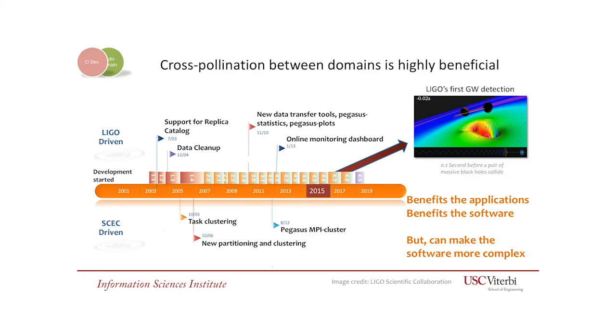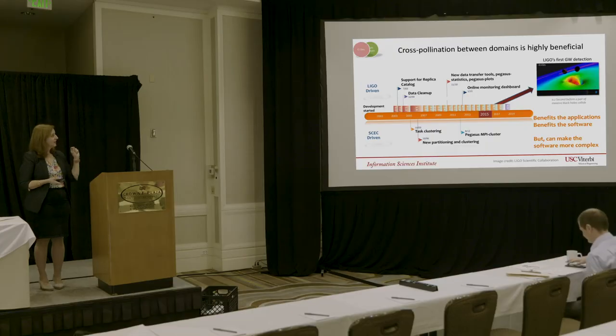So one thing, if my slide advances, that we also found over the years, for example, working with LIGO and SCEC, are the various developments of Pegasus since 2001 to the present day. On the top, you have the developments that were primarily driven by LIGO, and these were really focusing on managing the data. They had a large amount of data that they were collecting and processing. They had computing resources that were tight on data. And so we developed various algorithms that focused on that.